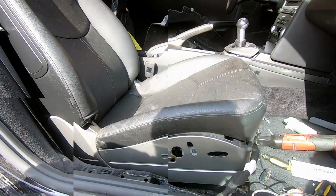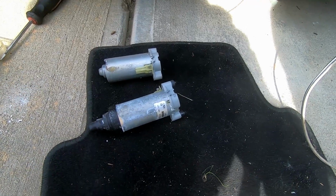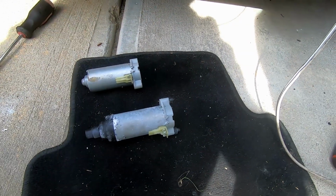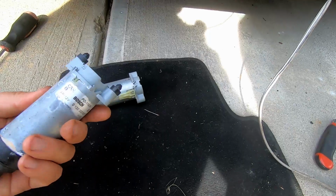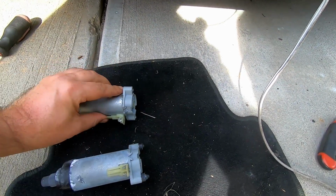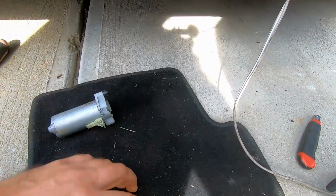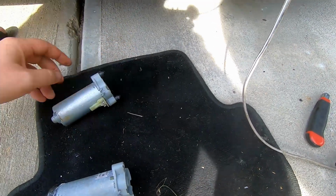Alright, that's maximum. And this is the last boss. I just removed it from the seat. This is the one that moves the seat back and forth. That's what we need. And the motor is exactly the same as the other ones, but it doesn't have any bolts on it, so I didn't need to unscrew anything. It does have those guide pins that I need to replace from one to our good one.